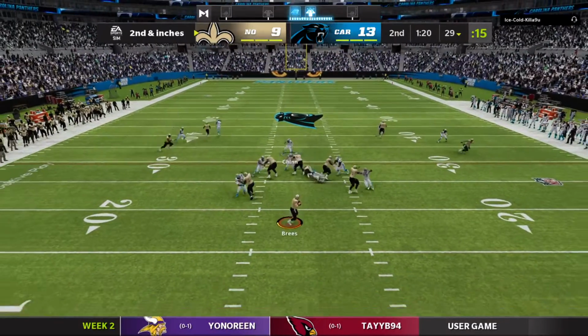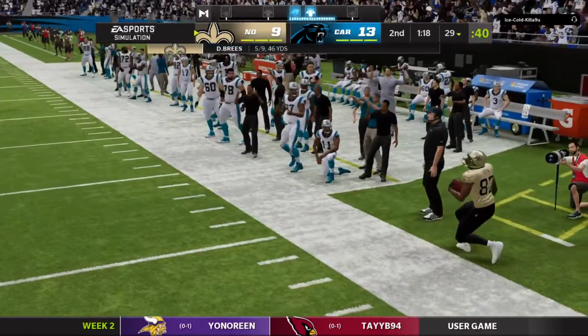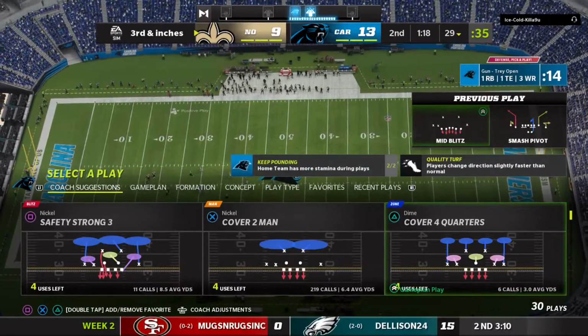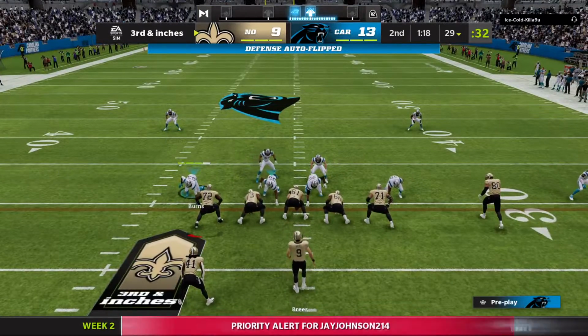On 2nd and very short, Brees to the sideline, and oh, that's well done. Able to drag the feet. He's going to have the first down. So back-to-back plays, each get nothing. And that'll bring up what looks to be a 3rd and inches. Can't be more than a half a foot.